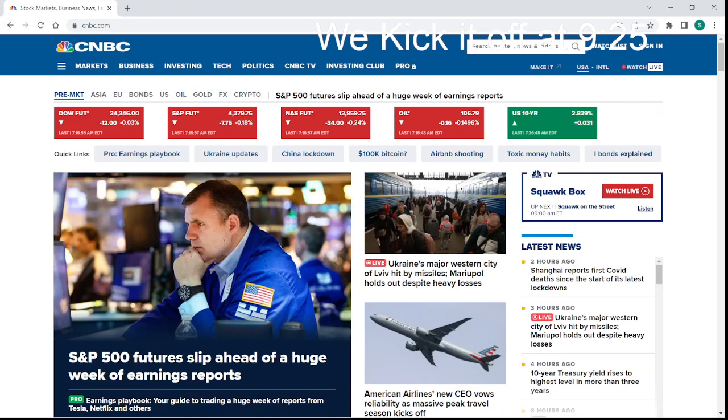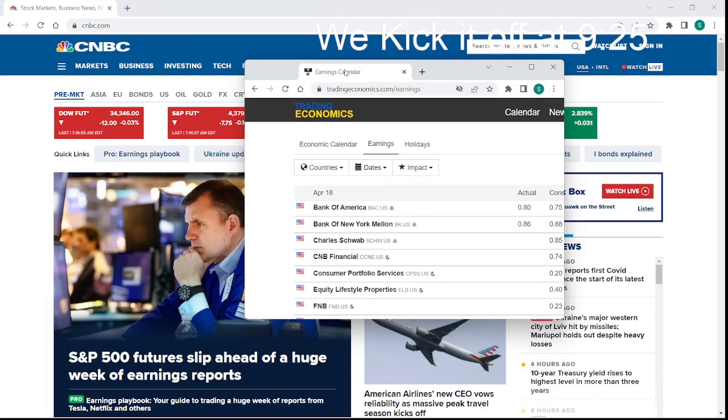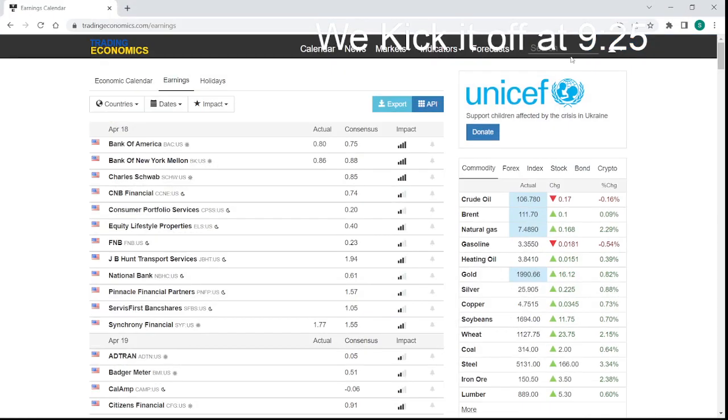We hop over and look at what's going on in the economic world here. As far as earnings, we have all these banks today. Bank of America beat. Bank of New York missed by 2 cents. We've got Schwab coming out, and their forward-looking statements are going to be more important than their earnings. They're going to talk them down. The analysts will come in light, and then they'll exceed next quarter.